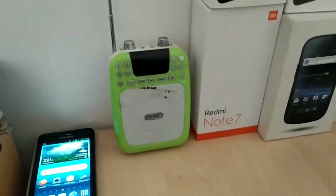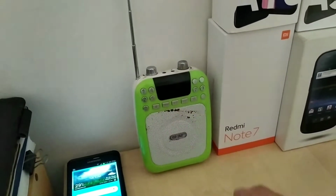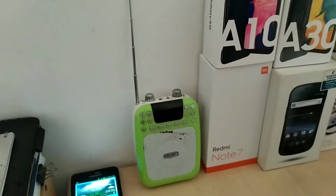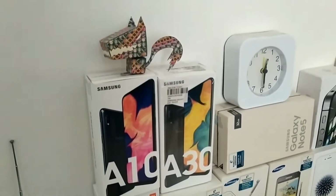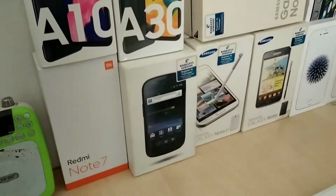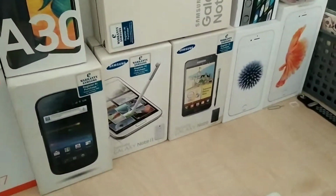My radio still working, a little bit of rust on the metal, but that doesn't touch anything. My Redmi Note 7 box. And my other phones' boxes also.